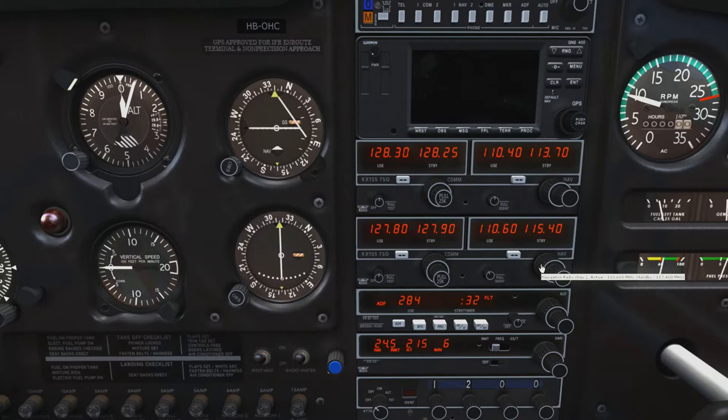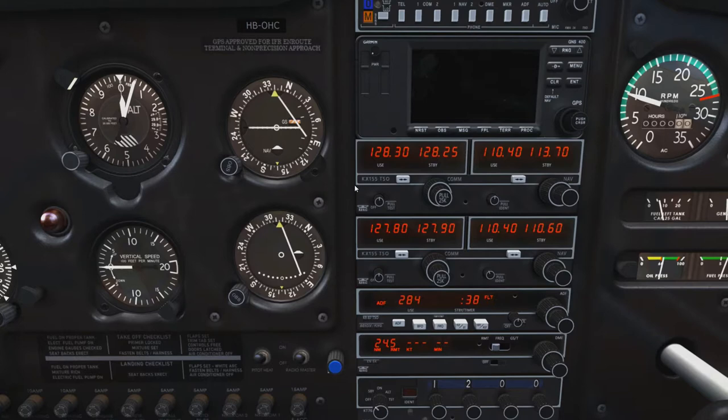United 1074, descend and maintain 4000. 110.4, 110.4. All right, that's good. Descend and maintain 4000. United 1074.